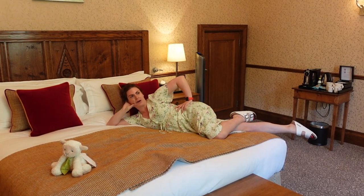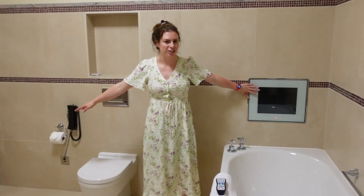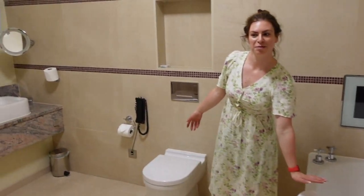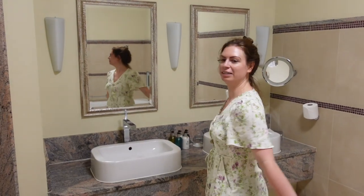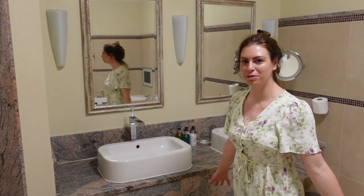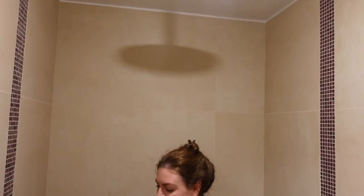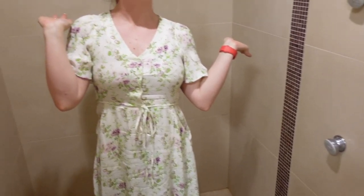Now you have to go and have a look at our bathroom, because our bathroom is the size of the box room I had when I was 5 growing up. Even have a television as you soak in the bath with a remote here, 2 sinks, Jack and Jill, and just when you think this room can't get any better, a walk-in shower, and with jet streams coming out the side. Not too shabby, eh?